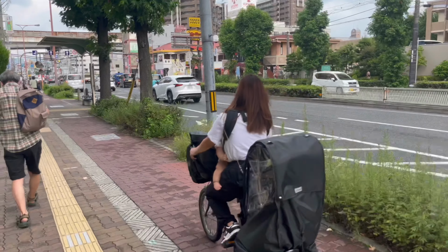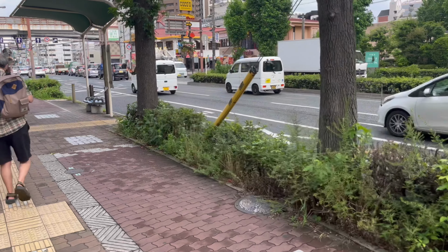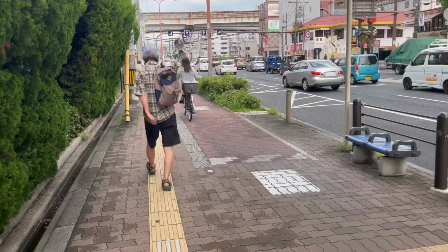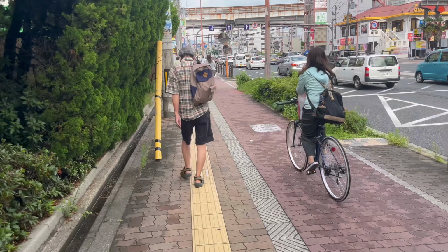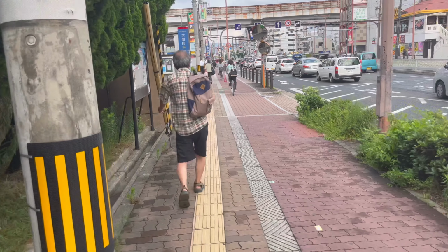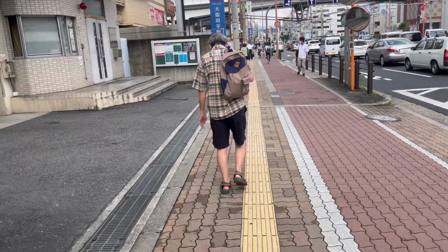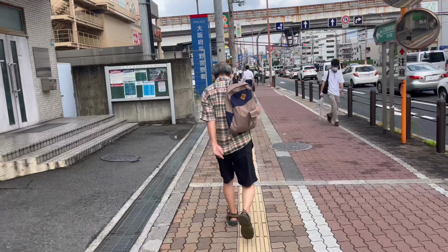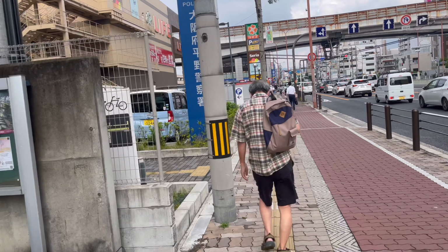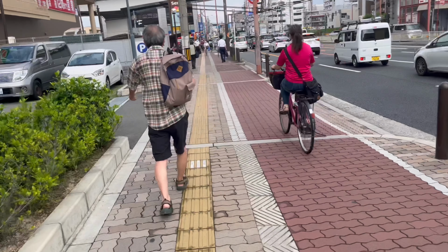If we head up here, a couple more restaurants on the right hand side. Coco's, big curry chain, and an Italian restaurant as well that I haven't and probably won't be going to, but Coco's is really nice. We're heading up now towards the main crossroads. We've got a police station here on the left hand side, and then to show you how convenient it is, there's a supermarket on the corner here, Life, which as you can see is quite big. It's over a number of different storeys.